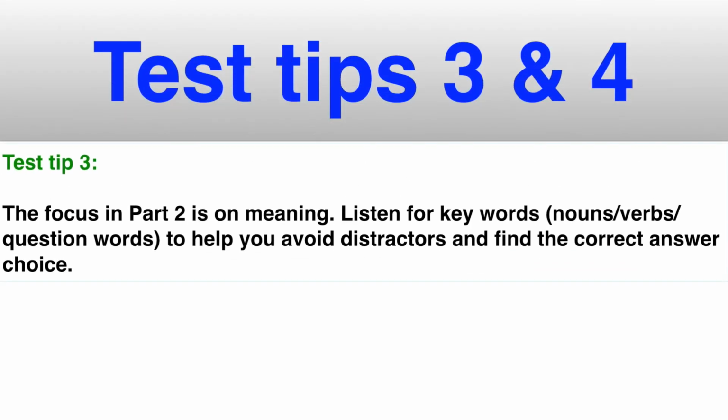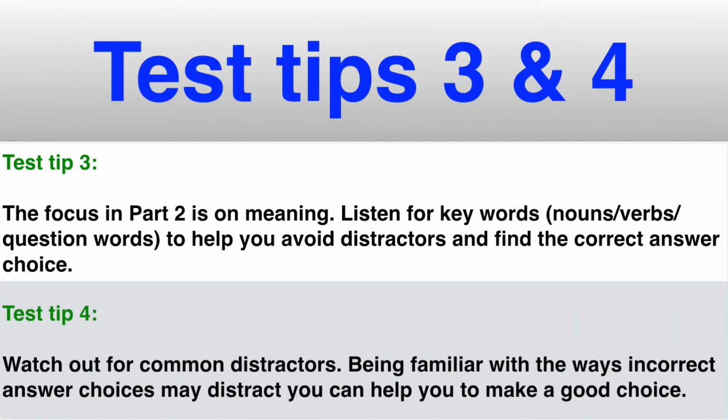Let's continue with some more test tips. Test tip 3. The focus in part 2 is on meaning. Listen for keywords, nouns, verbs, question words to help you avoid distractors and find the correct answer choice. Test tip 4. Watch out for common distractors. Being familiar with the ways incorrect answer choices may distract you can help you to make a good choice.